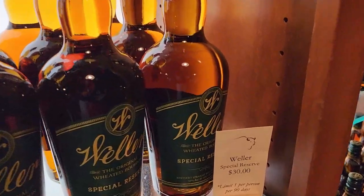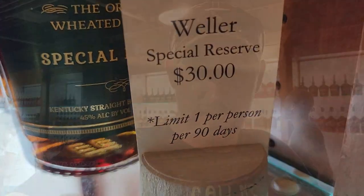It's good that they have that, but it causes a huge line, and people line up for hours to get these great bottle prices. And it's limit one bottle per person per day.